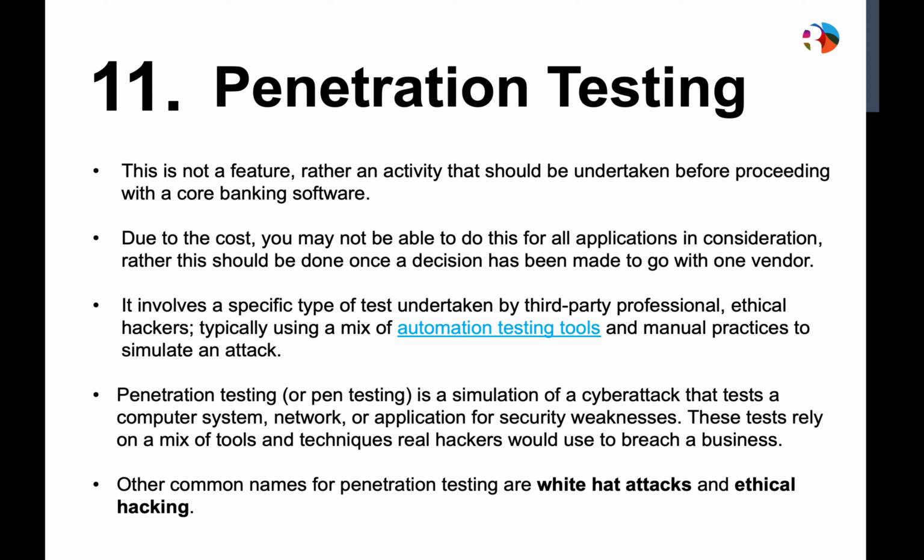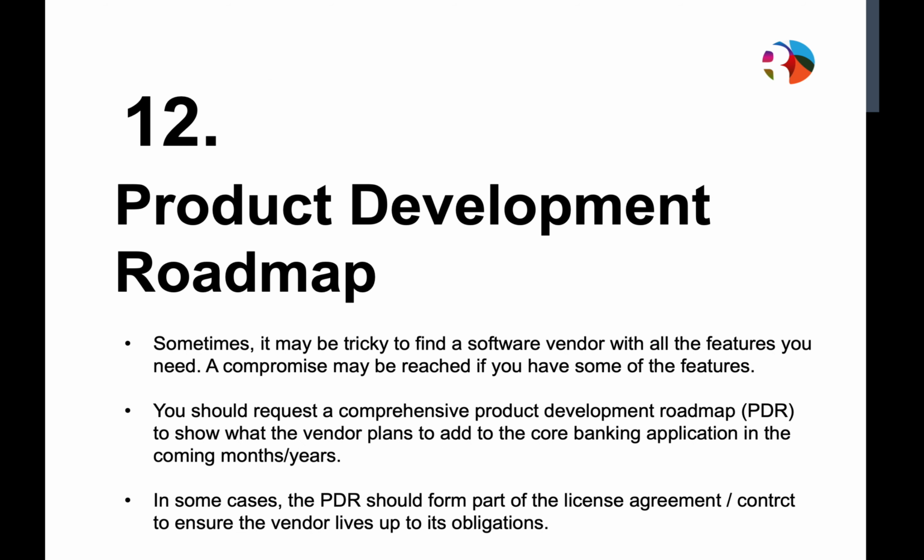Right? So the pen test basically exposes any weaknesses found in your core banking application. Number 12, I think this is also not a feature, rather an activity or a request that you should make. So far I've given you 10 features to look out for when picking your next banking software.